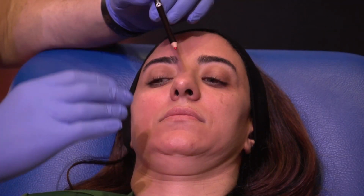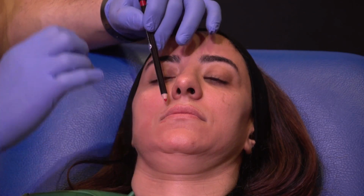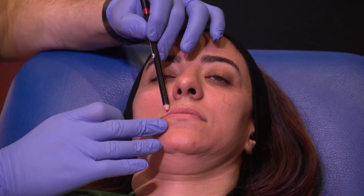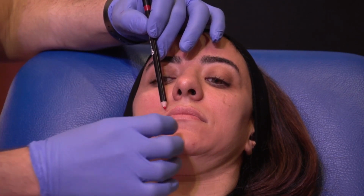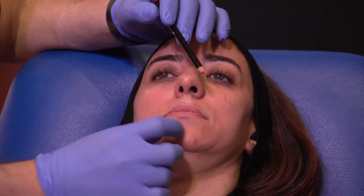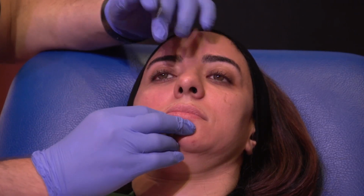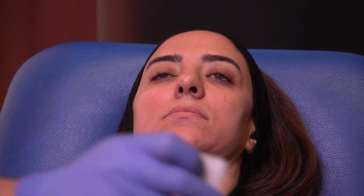If you need to, you might want to inject above and below the red lip, so in the white lip, to camouflage that and make it narrower on the sides. So imagine she'll have a fuller lip in the middle, okay, and narrower on the side. But what we'll do today, for the sake of time and patient satisfaction, is we'll just augment the lip in total.